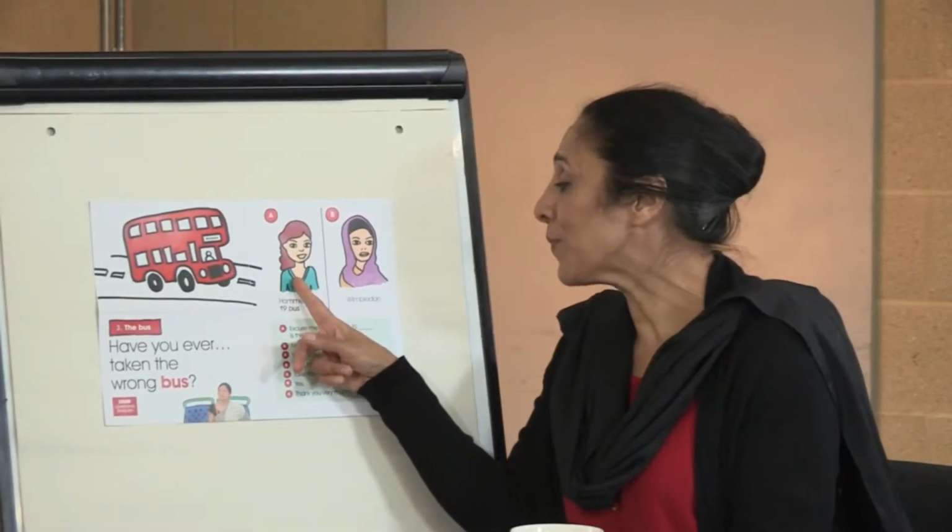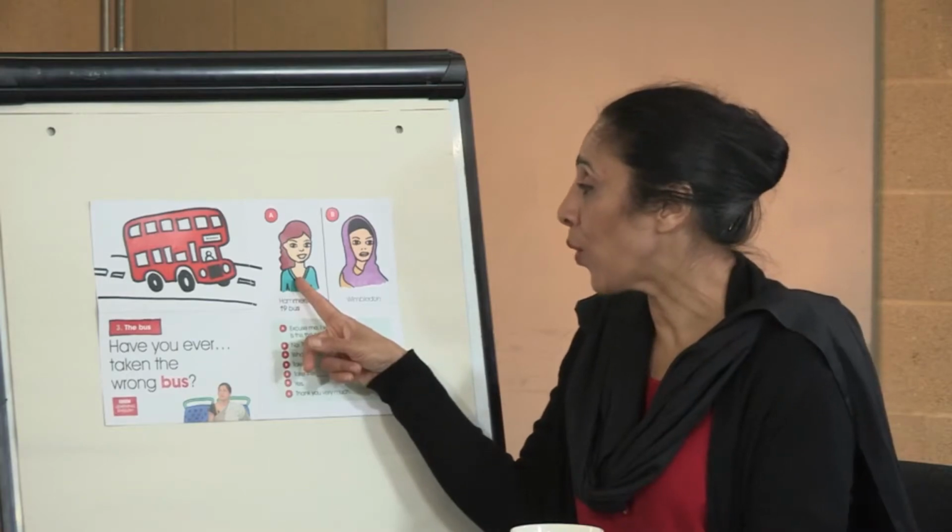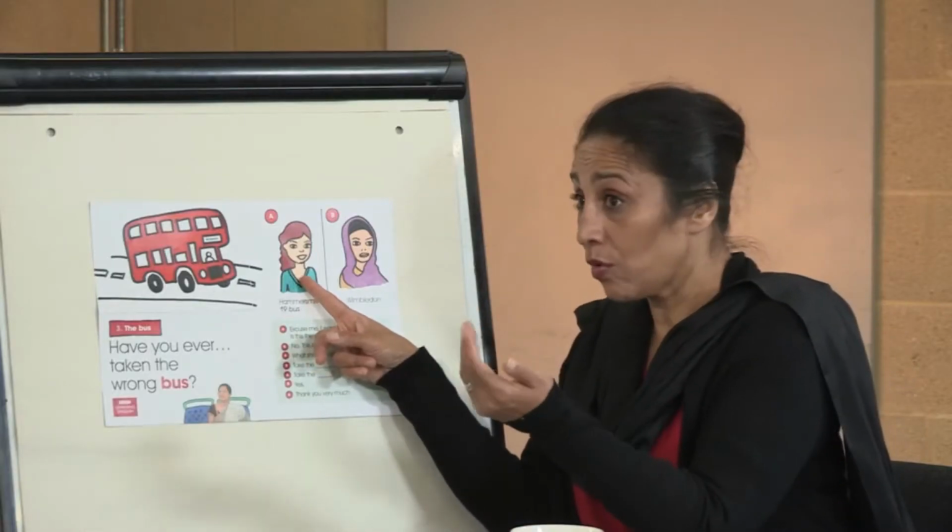I help them by modeling the sentences. They repeat what I say and we build up the conversation. Then they can add their own information. Excuse me. I want to go to Whitefield. This is the role play.